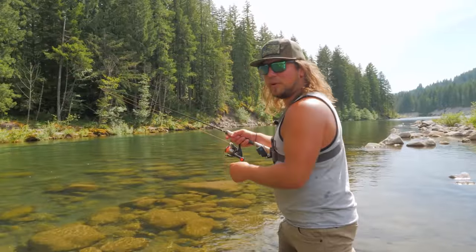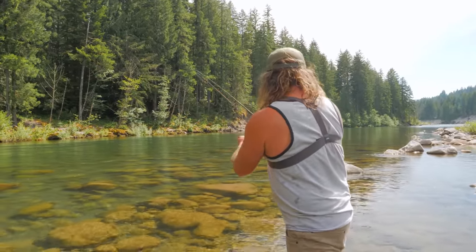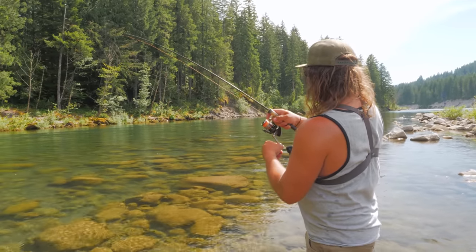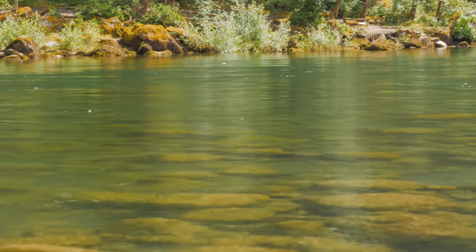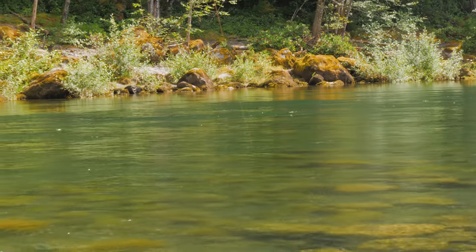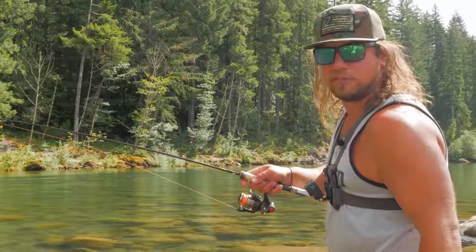So after just breaking one off with the Sink It series, I switched over to the worm on the very first cast with my micro worm. Finally, I was really waiting for something else to happen here. Oh, he is ripping me up. Oh my God, he's ripping me up. Oh, he's way out there now. Holy smokes, this thing has two lives. You know how cats have nine, fish have two.